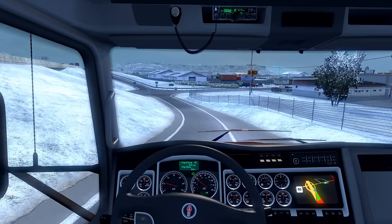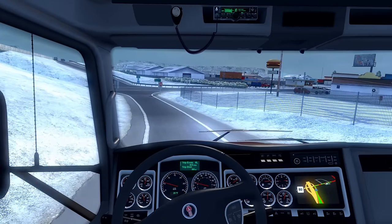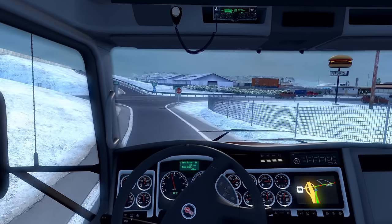Creep down this hill. Need no incidents.